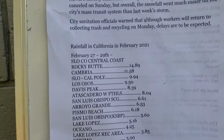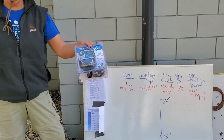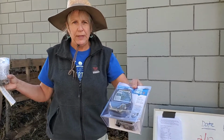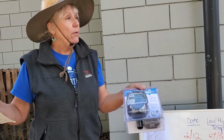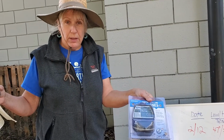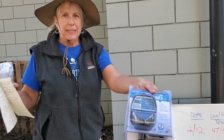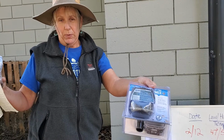And how is that going to affect your garden? It's going to affect your garden with how much water should you have. Should you water every day? Should you water every other day? Should you only water once a week? When you have the rains, of course, you don't need the water. So right now we're tinkering with our system to see if we can turn it off during the rainfall.